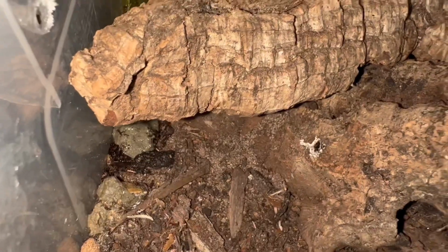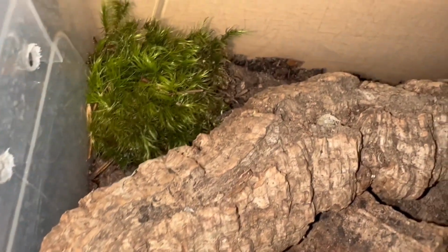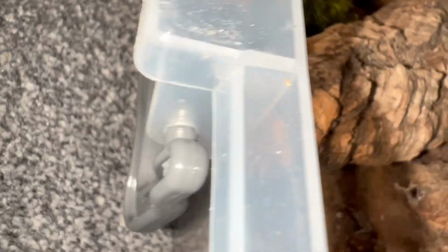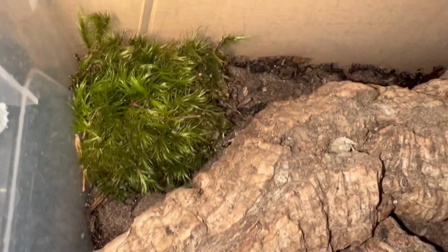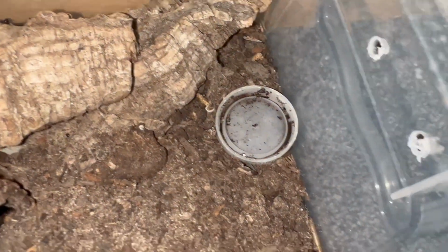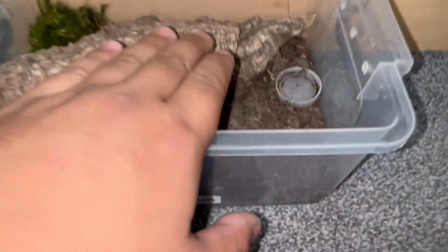As you can see, she is being kept in a little plastic tub with some holes drilled on the side. It's a clipped one, so they stack. Really fantastic. I love using these kinds of enclosures and tubs. But yeah, a little bit of moss in the corner, some cork bark pieces for her to hide in, a water dish, and I'm just going to cover up her burrow there. Ooh, you might have had a quick glimpse right there.